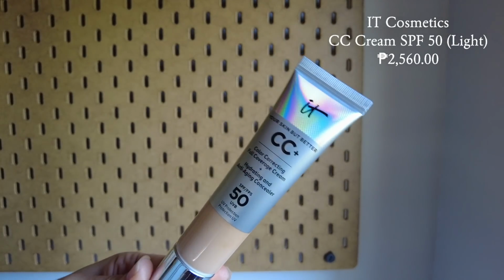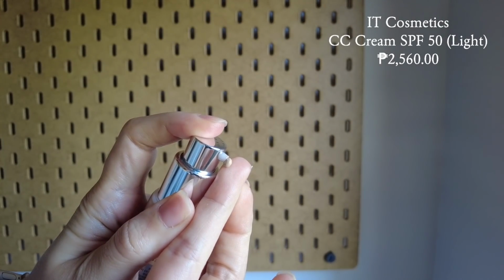I'm not aware of what the beauty trends are or what good brands are popping right now. But I just wanted to share with you what I bought. I'm gonna mix this in with some of my existing stuff. Let's start with, I think I've used this before, but this is Color Correcting Full Coverage Cream, Hydrating and Anti-Aging Concealer. Concealer din pala siya.